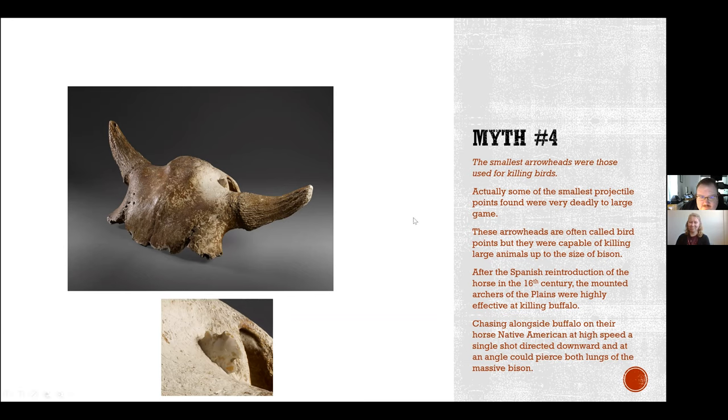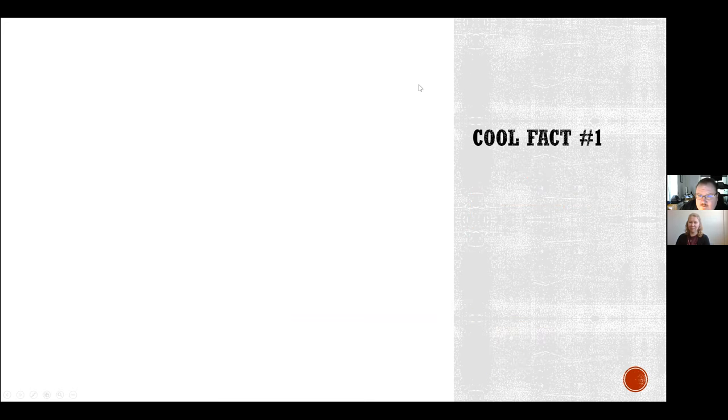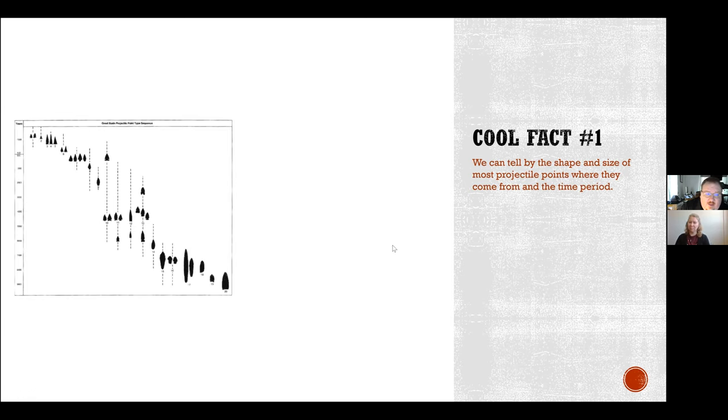So now I'm going to go on to some interesting facts that some of y'all might not know. Cool fact number one, we can actually tell by the shape and size of most projectile points where they come from geographically and the time period. This is a sequence of different projectile points from the Great Basin. And if you see here, we're going back to about 10,000 years ago.